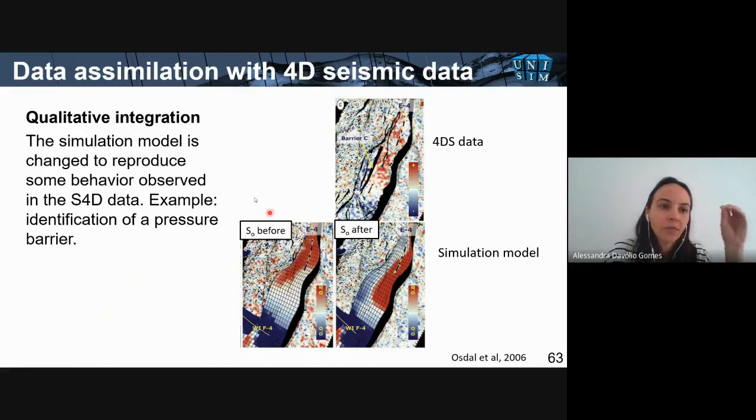So this is an example of the first case, which is the qualitative integration. This is a paper from the Norne field. That's a map view of the 4D seismic data. And when they looked at it, they could explain the signals and they realized that this red zone here was an unflooded zone. There's a water injector here that is injecting water. And this was the water saturation from the simulation model before data assimilation, okay?